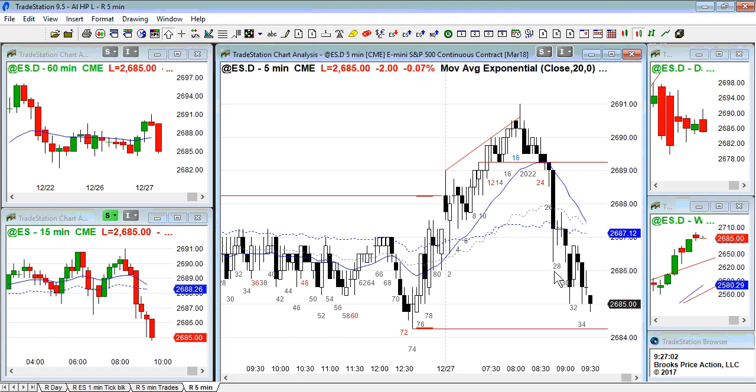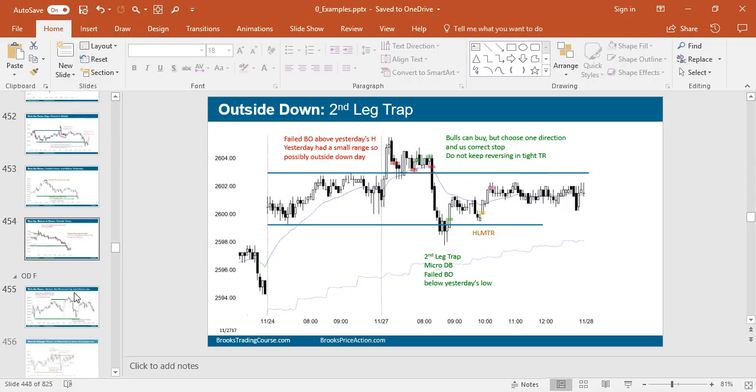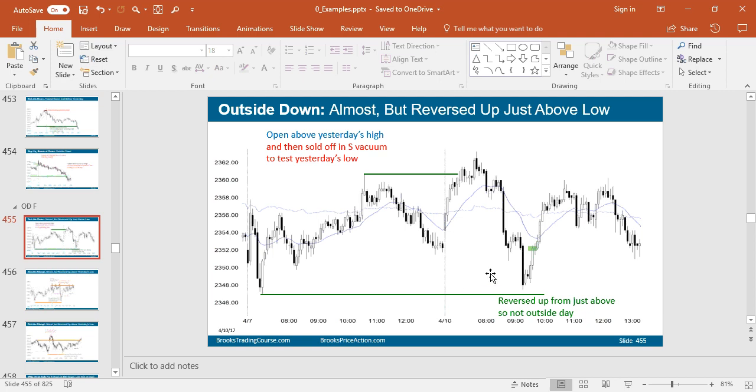The bulls' wedge. Well, will they buy above 36? Bulls who are willing to take a low probability trade will. They'll buy above 36 and then stop below 36 or below yesterday's low, taking a chance that we're going to get a reversal up from just above yesterday's low. Higher probability to wait until you see the reversal and then buy.